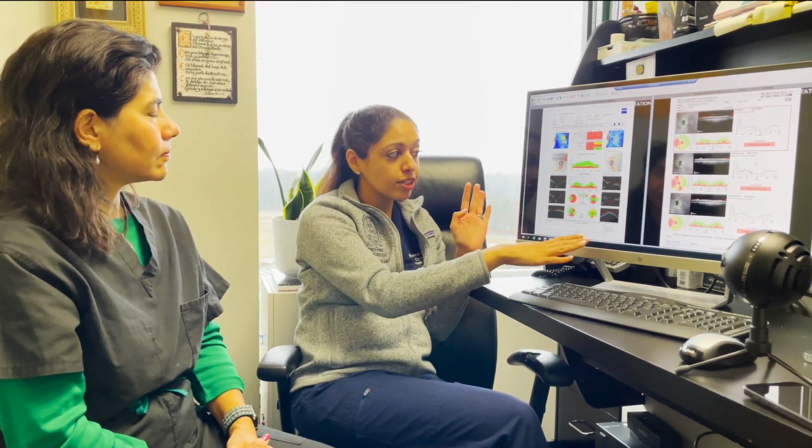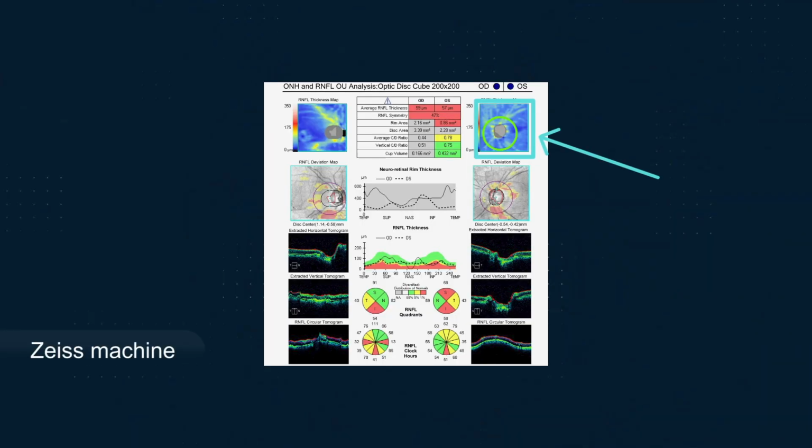And typically what I'll do is I'll look at the entire test. I'll look to make sure that the picture is of good quality. So I'm looking to make sure that there are no black spots. Black spots mean that the picture didn't capture. There was dropout for some reason. Maybe the patient was blinking. Maybe they pulled away a little bit. But there's an issue with the picture.